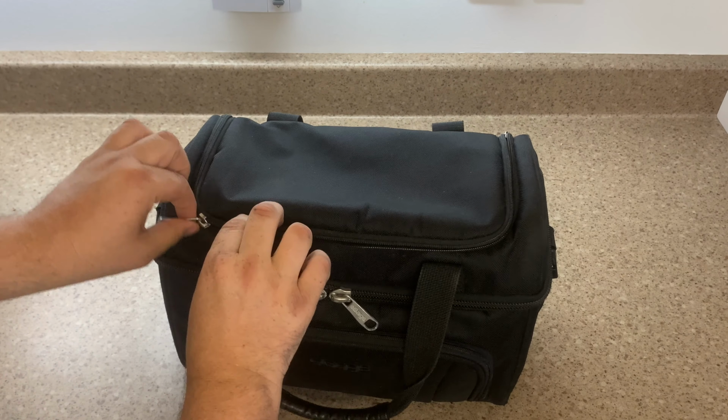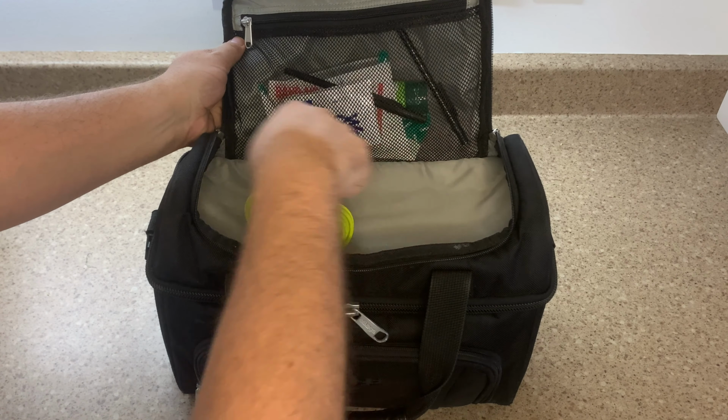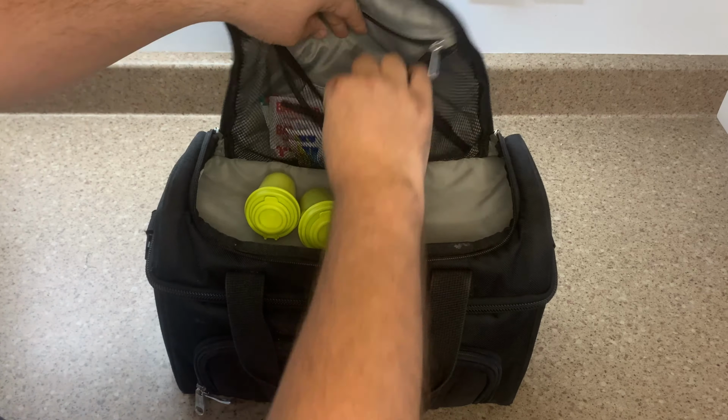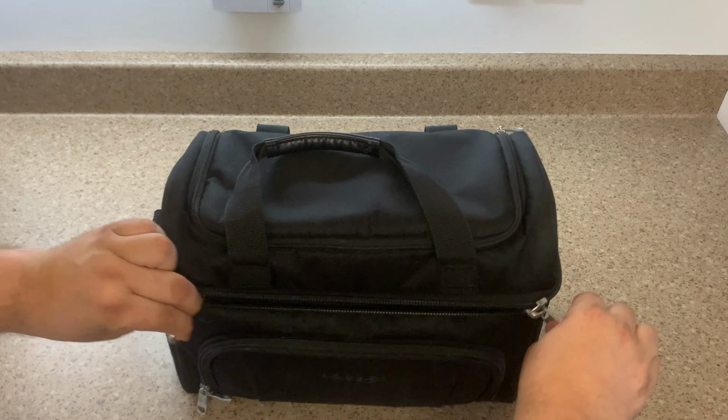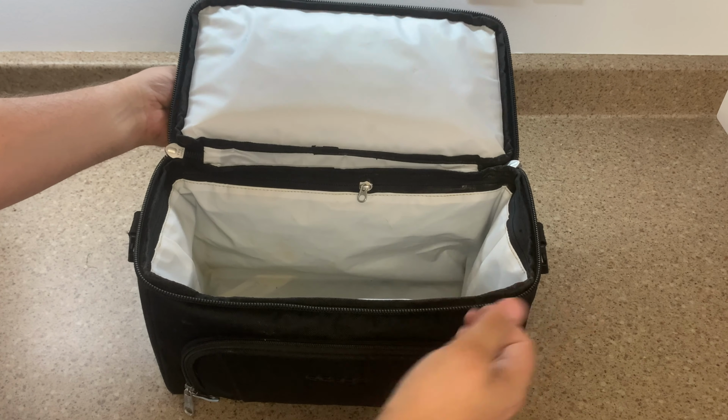The top compartment has a zipped pocket, and I always carry my salt and pepper shakers in there as well. In the zipped pocket I carry some small essentials like wipes, band-aids, pens, and hand cream. It's a total mess in there. The main compartment is insulated, and I'm able to keep my food cold all day without any ice packs.